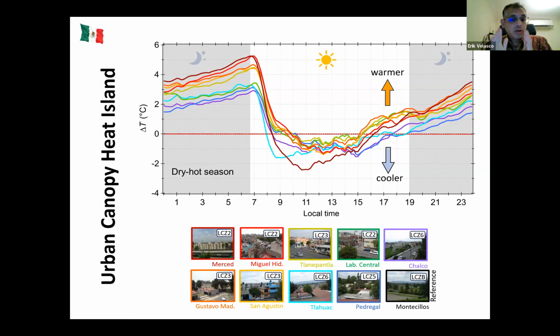But please look carefully during daytime. We don't have the heat island effect. We have the opposite. The urban fabric acts as a cooler. It keeps the air close to the surface cooler than the air in surrounding rural areas. What is the basis for this particular behavior?